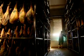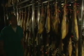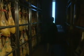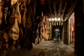Then comes the drying phase, where the skills of the master jamonero, ham maker, play a crucial role. Here, temperature and humidity control are monitored by traditional methods without any kind of technical equipment. Instead, blinds and windows are opened and closed to regulate the flow of mountain air. The ham is cured in this way for a period lasting between 6 and 12 months.